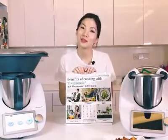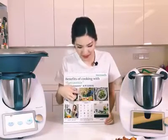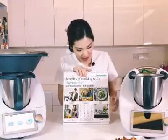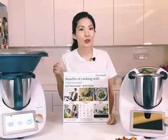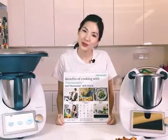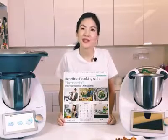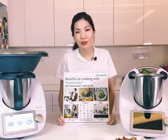so what are the benefits of cooking with Thermomix? Okay, it's quick and easy, alright, and everyone can cook. So for those of you who do not know how to cook, just follow our guided cooking on Cookidoo. And it's healthy because we cook at low temperature, and also you can control the ingredients of what you eat. And do you like that it cleans for you after cooking? And do you love that it stirs for you while you're enjoying your favorite TV drama, or you can be helping your kids with schoolwork or even working, right?